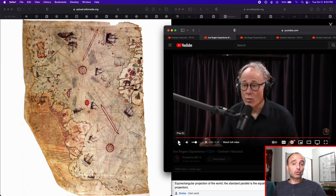To get your latitude, all you have to do is measure the altitude, an angle above the horizon of the noontime sun, or you can do the same thing with the North Star. Assuming you're in the northern hemisphere, you can do a similar thing in the southern hemisphere, although there is no southern star.